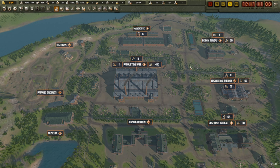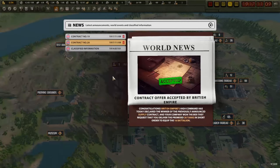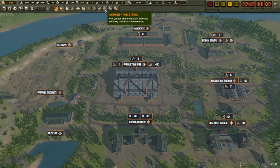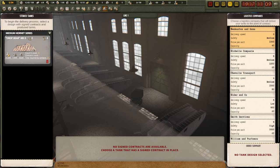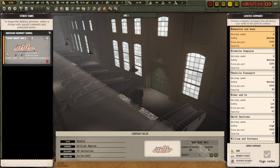So I guess Rolling Thunder will have to roll on, and we'll try and make something out of that tank eventually. But for now, we're working on the Bilby with the turret, and we will need to free up some engineers somewhere along the line. And those contract offers that we just did were accepted. So we have 26 drop bears. So we can send them off.